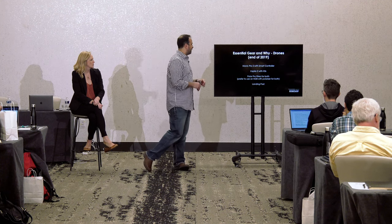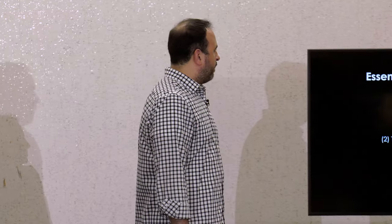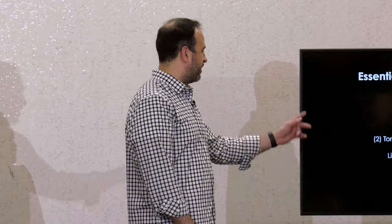I fly mostly with my Inspire 2. Mavic Pro 2 is backup or for times when I just can't get a drone where I need to go. It's kind of new, so I haven't used it as much. Lighting: two Dita lights, DLH4's with a dimmer. You can see my Dita lights right there. We have two Torch LEDs.